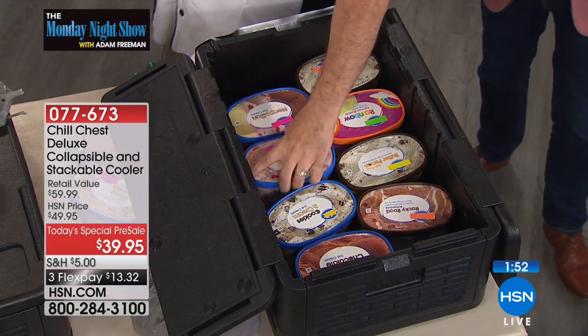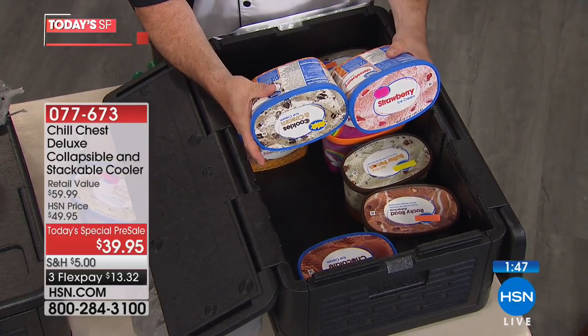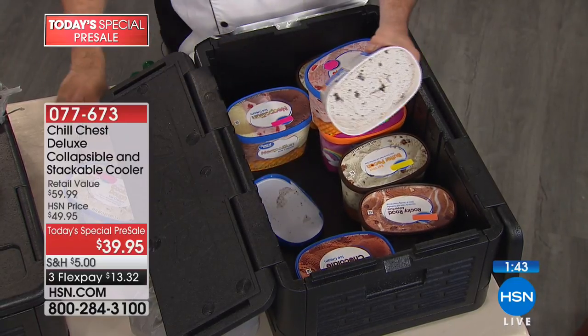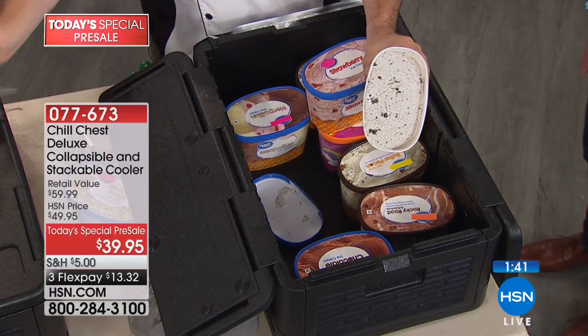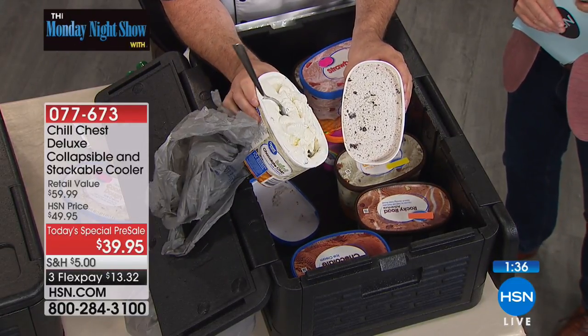Guys, we took this ice cream at the exact same time, put them in the plastic bags, and put them in the chill chest with no ice. You ready for this? No kidding. That's the difference. Oh my gosh. That's frozen. That's a milkshake. That's what the chill chest is gonna do for you, you guys.